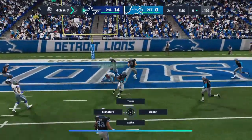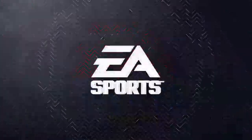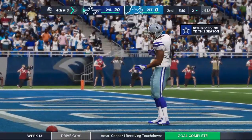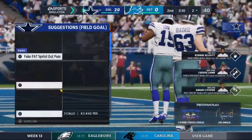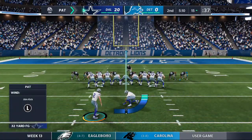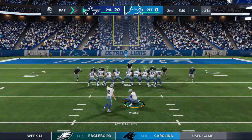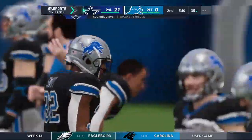Operating from the gun, Davidson. And he is into the end zone for a Cowboy touchdown. Amari Cooper. 2 catches, 2 touchdowns here so far. And the Cowboys, they push out in front further. So simple math here in the first half. They've had 3 drives offensively, and they have scored every time, and they've got the lead.